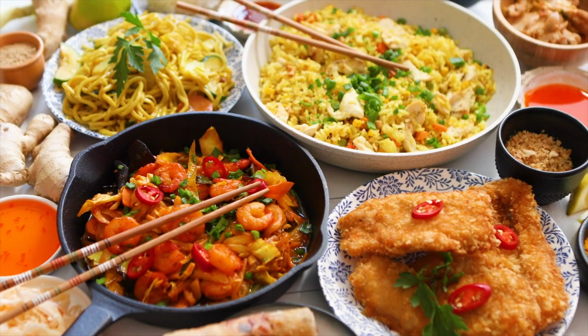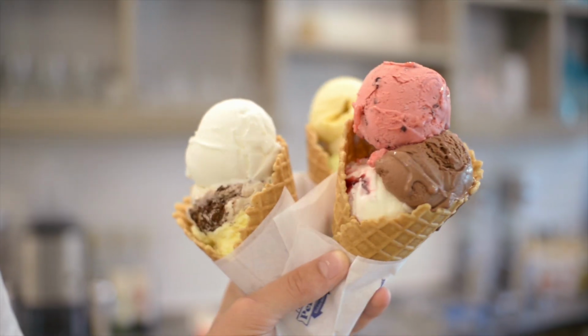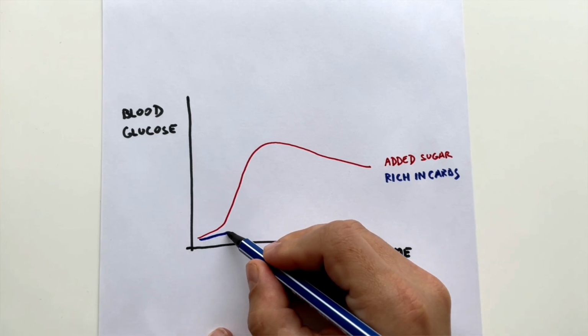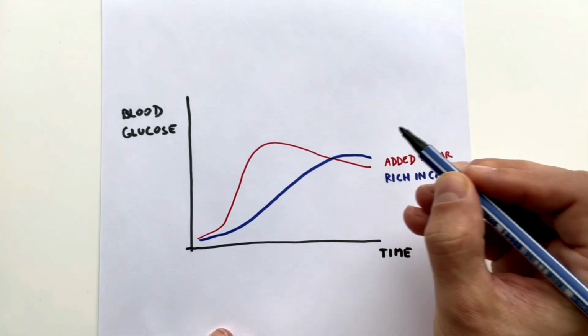Whenever you eat carbs, your body converts them into glucose and your blood sugar goes up. It's that simple. From my experience, meals rich in carbs and meals with added sugar are the number one reason why I see those blood sugar spikes after meals. Here is what added sugars can do to your blood glucose line. See the massive spike? And here is what a meal rich in carbs can do. A little bit less steep, but still a spike.